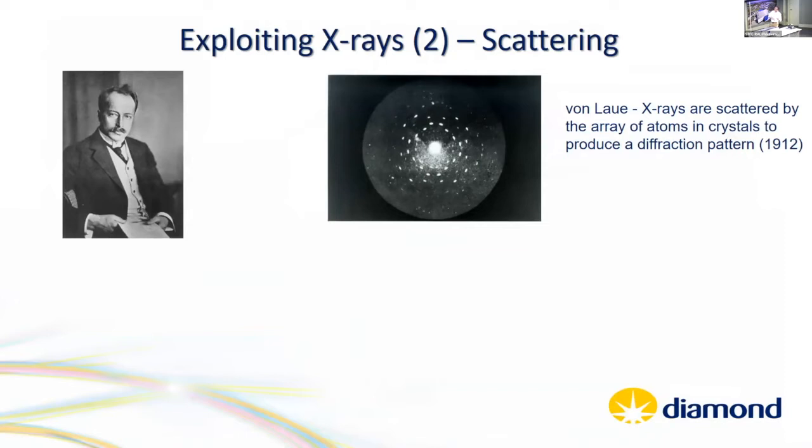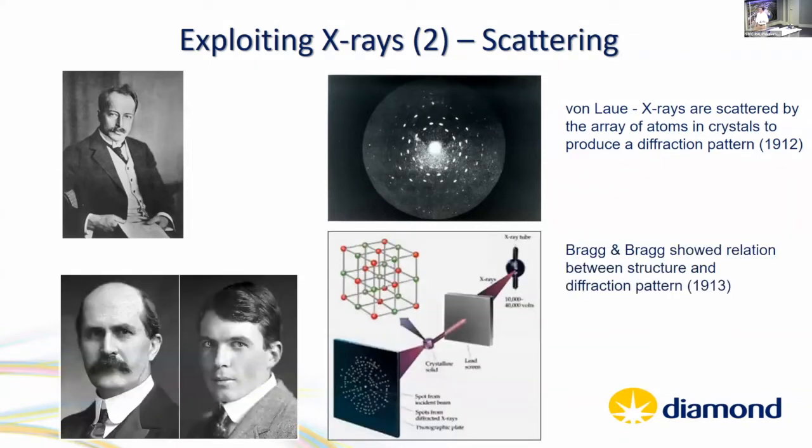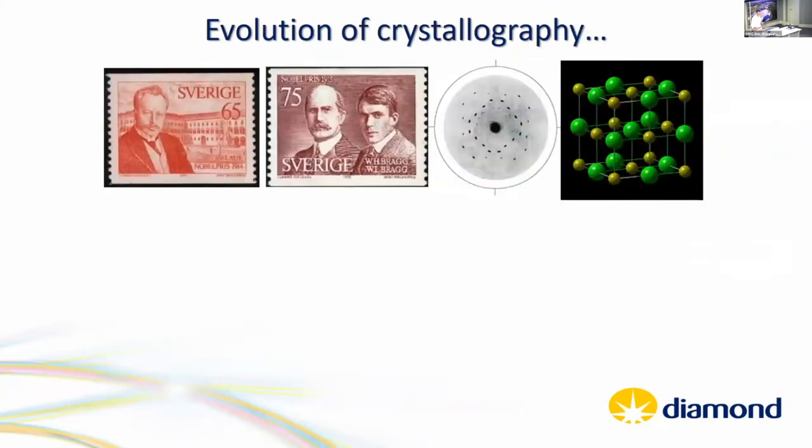from imaging to scattering now, starting historically. So it was von Laue who first postulated that if X-rays have a wave-like quality, they should be scattered by the atoms in a crystal to give patterns which are a consequence of the particular crystalline array. So he first of all demonstrated that diffraction could occur. It took the Braggs, father and son, to relate the diffraction pattern to the structure. And that really was the start of the field that we know of as crystallography, starting with the very simplest structures.